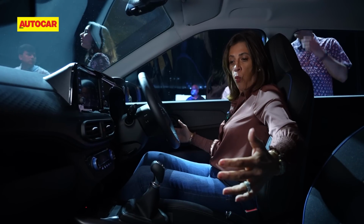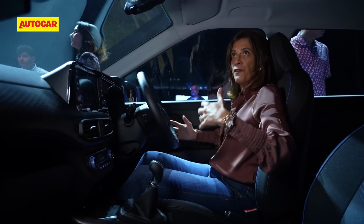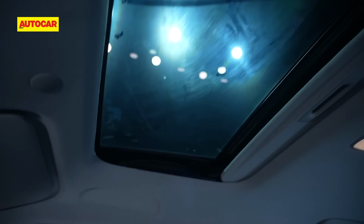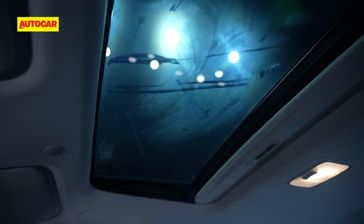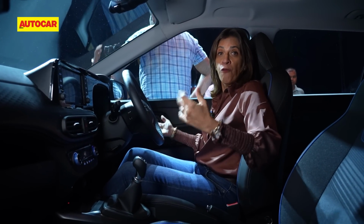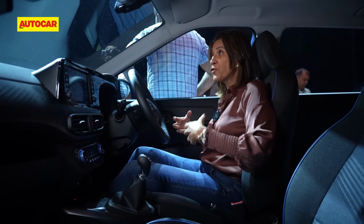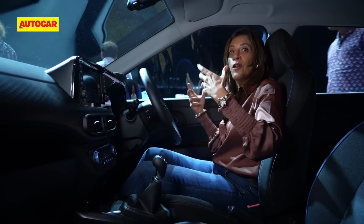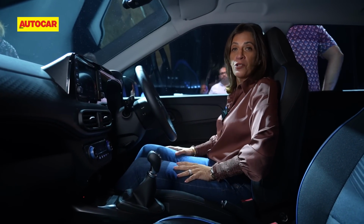The car feels wide enough over here, so it feels quite roomy on the inside. And of course, you have that sunroof, which is also a feature that us Indians love in our cars. So yes, there is a sunroof and it does work on voice command. The voice commands will also react to people speaking in English, in Hindi, and a lot of other language options that you can choose from.